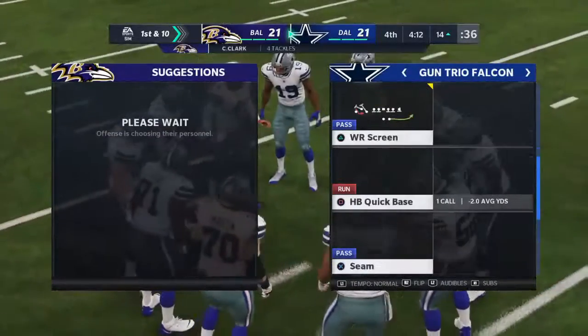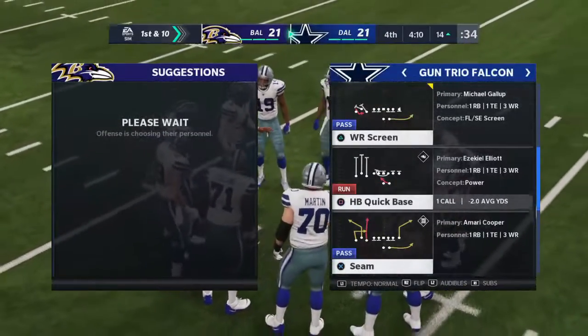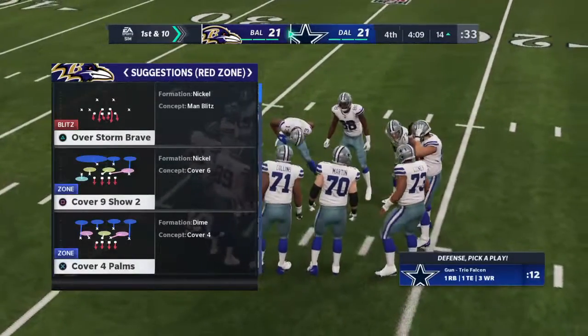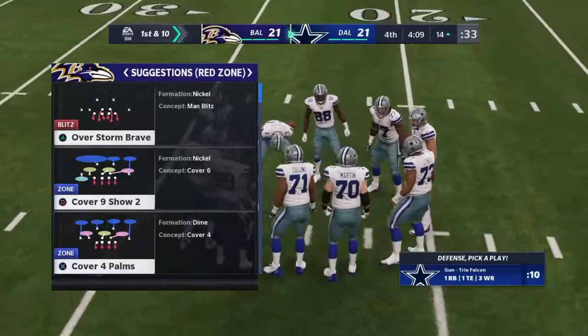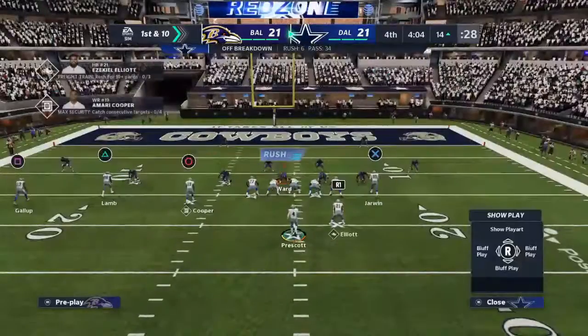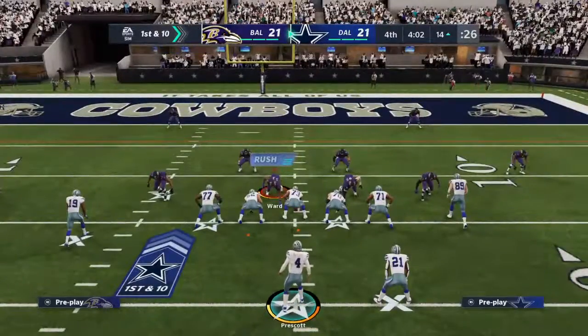Well, they certainly had success throughout this contest getting him the ball in the passing game, and there he picks up another first down. Whatever they saw going into this one, they've been able to capitalize on it, and no adjustment has been made to take it away. Here's a 1st and 10 at the 14-yard line.